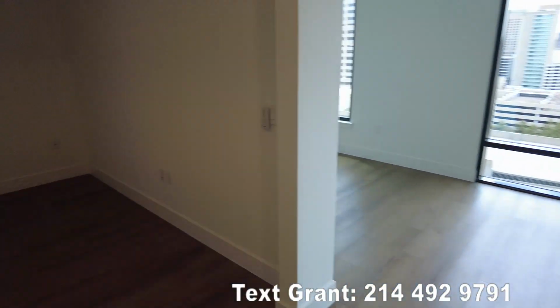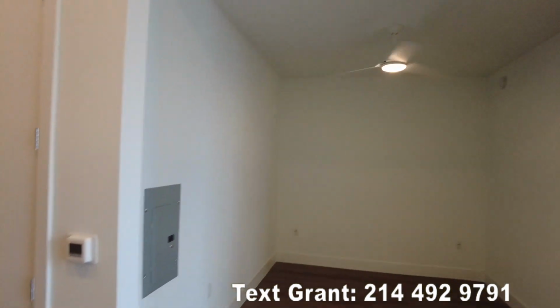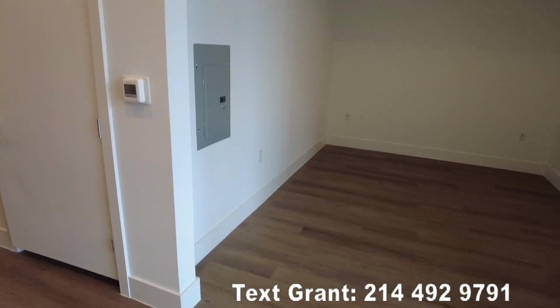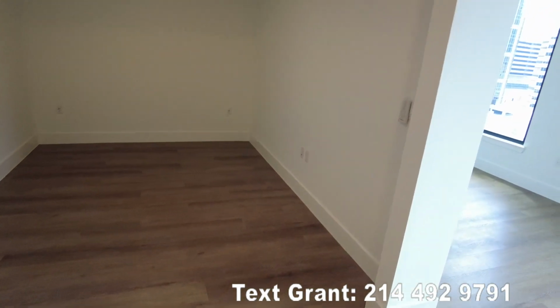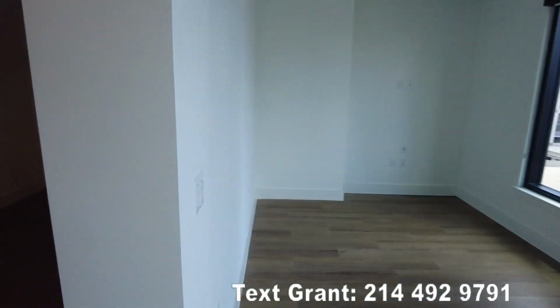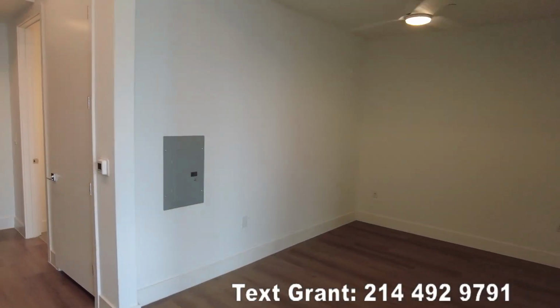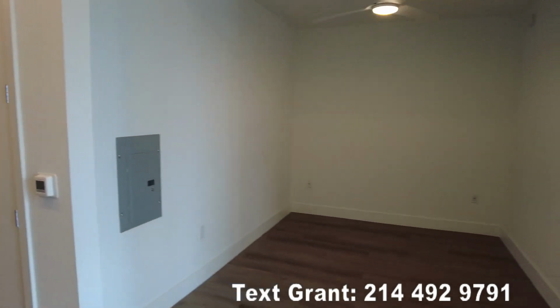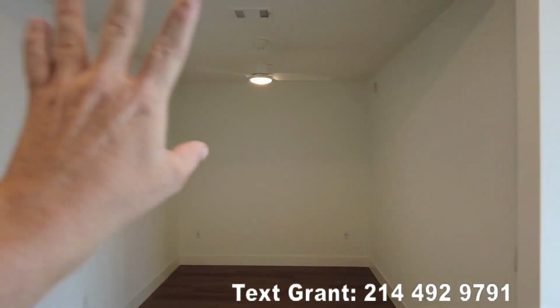Hey, and then it says studio, but it's got pretty much an enclosed one bedroom here for you. So this closes off. It gives you a very nice separation. And the separation is here, so very nice. If it were me, I would like that a lot, but then I would add some portable dividers to just kind of divide that off.